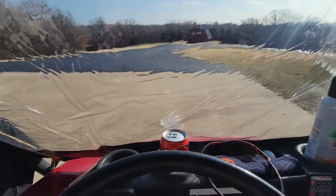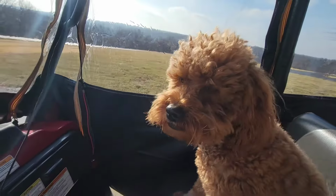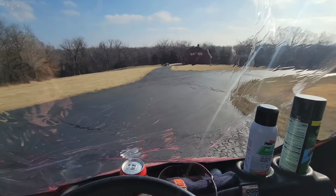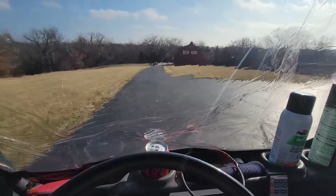Couldn't help myself, I stole it. Funny thing is, this thing's a diesel. Somebody decided to tag along, he just jumped right in. Whee! We're gonna go down to this shed real quick.